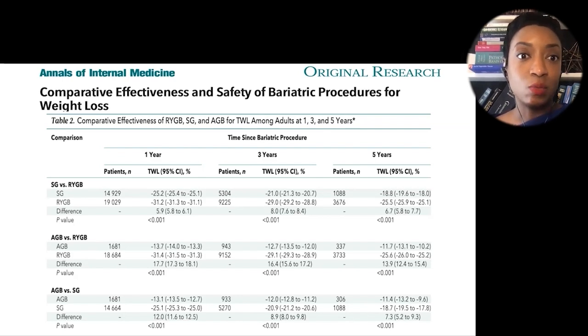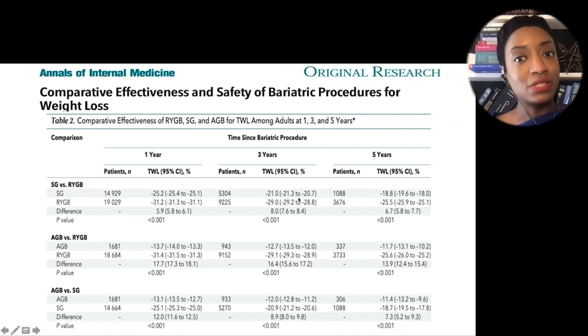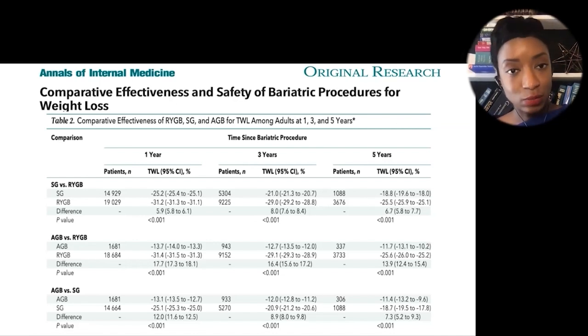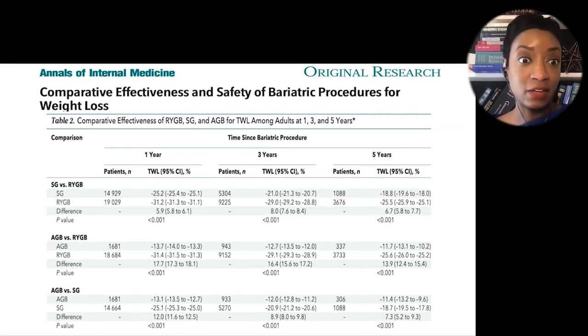At 1 year, in this left column here, we see the sleeve gastrectomy versus the Roux-en-Y gastric bypass. Patients' total weight loss will be 25.2% with the sleeve, and about 31.2% with the Roux-en-Y gastric bypass. At 3 years, you are able to sustain about 21% with the sleeve gastrectomy and about 29% with the Roux-en-Y gastric bypass, and at 5 years about 18.8% with the sleeve gastrectomy and 25.5% with the Roux-en-Y gastric bypass. As you can see, it's less than we saw with the endoscopic procedures, but well tolerated and sustained over that 5-year period.